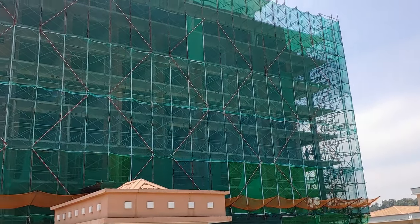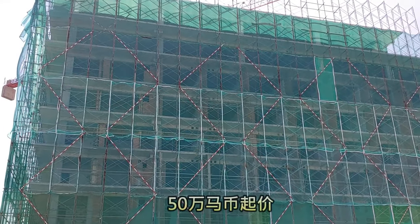So we can run around already. We see this construction site. Best is, it's around starting price 500k Malaysia Ringgit and above.